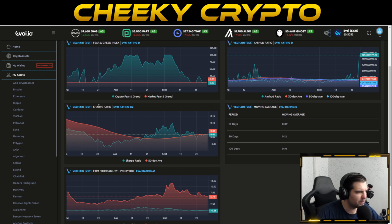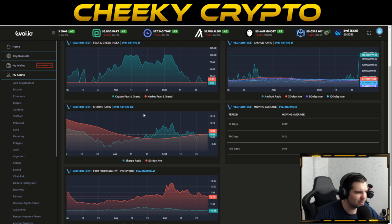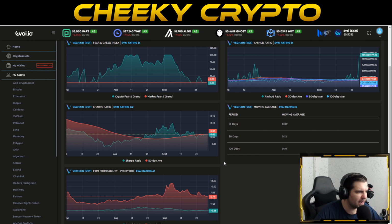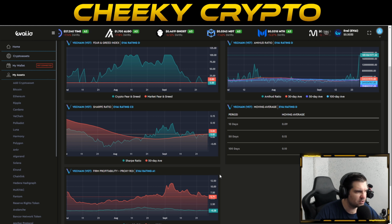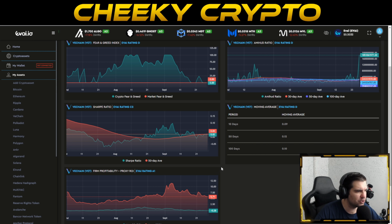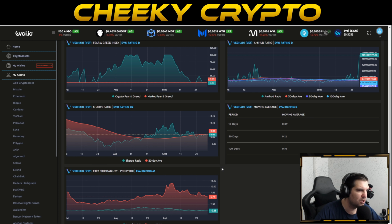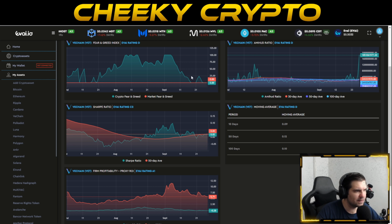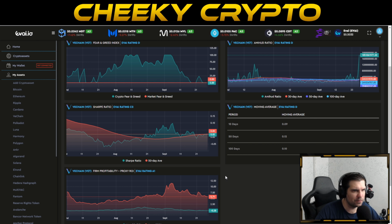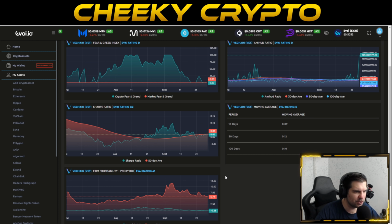We can pull back down a little bit lower here. We can see the Sharpe ratio is a C2. We've dropped below the 50-day average. The risk to reward ratio for holding Vechain is no longer in our favor, and therefore we should be concerned about this as well for the smaller time frames. So if you're a trader, this is going to be a fantastic piece of data to say, okay, now I want to potentially be considering my positions.